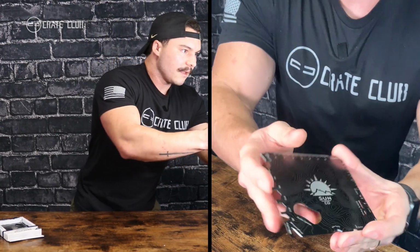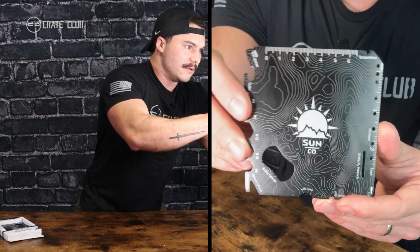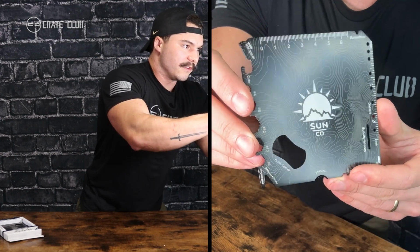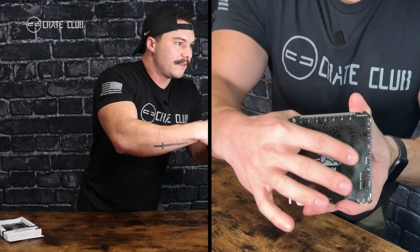And beyond the fact that it's useful and it has 22 tools involved, one of the biggest selling points for me was the laser engraved topographical map. I love that they've made it look just like the maps that we use in the Army, the maps you're gonna use for camping. Looks just like a real map, man. You can see the elevation here with the engraved parts. It's super cool. I love this coaster.